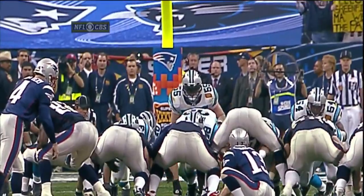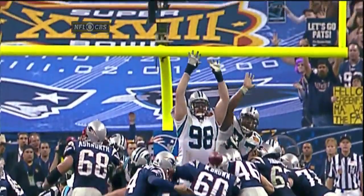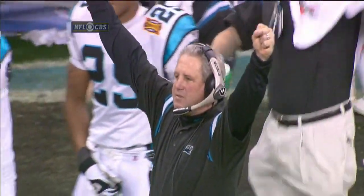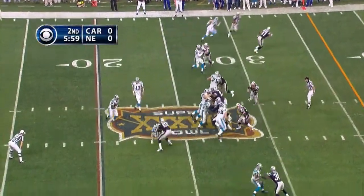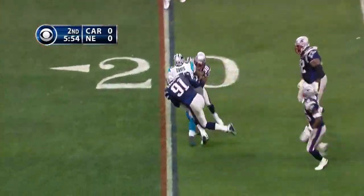View of the blocked field goal. 98 Shane Burton inside. The Carolina Panthers, we talked about it. That kick just never gets up high enough. John Fox gets excited, but they believe they are the more powerful team, and you saw it on that field goal block. A 7-minute, 5-second drive comes up empty, and Stephen Davis is stood up at the 25-yard line by Bobby Hamilton.